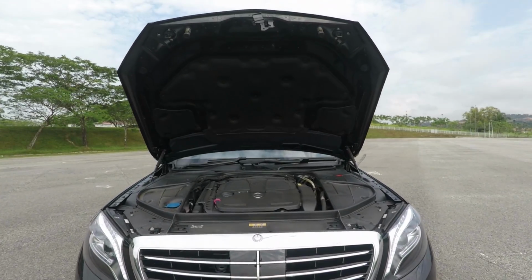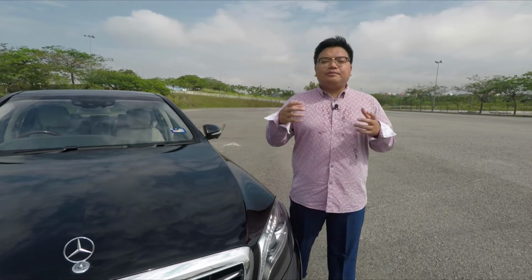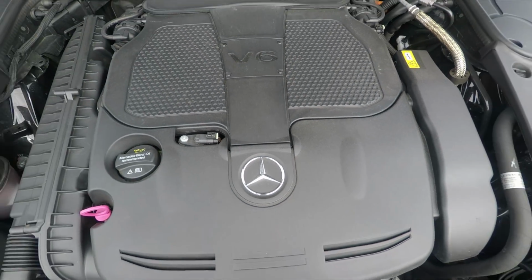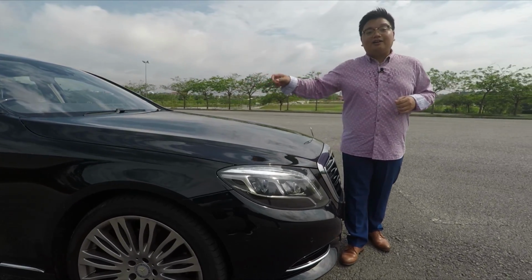The S-Class uses a naturally aspirated 3.5-litre V6 engine paired with an electric motor, whereas the BMW uses a smaller 2-litre turbocharged engine with a much larger, much more powerful electric motor. So the differences between driving the Mercedes and the BMW are quite profound, but we'll get to that as we drive the car later in a bit.